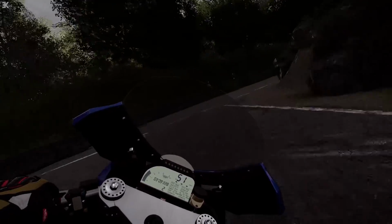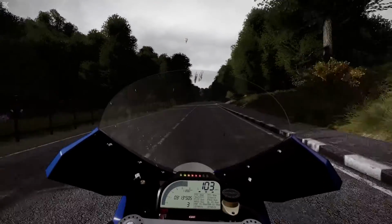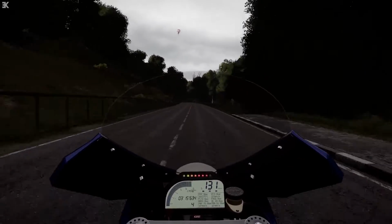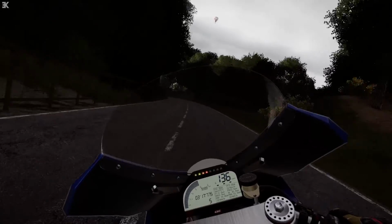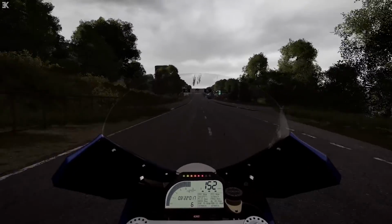So easy to outbrake yourself into this corner. Use a bit of the sand on the inside, because again with the hand-in model, I said it's about that control on that rear end. So you get slight rear end sliding through there, which helps get you through the corner.